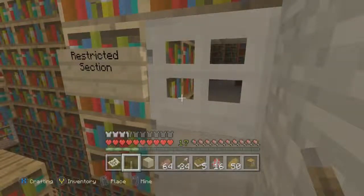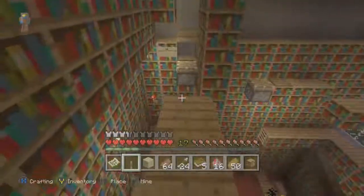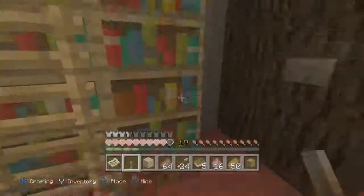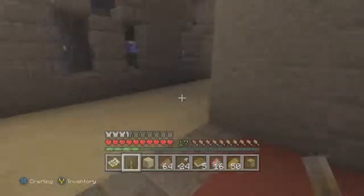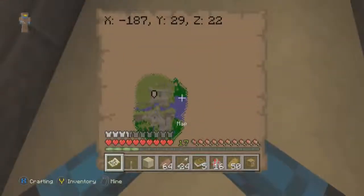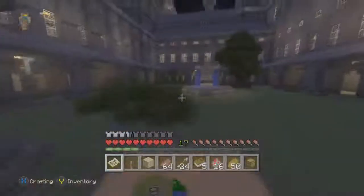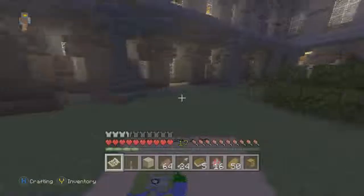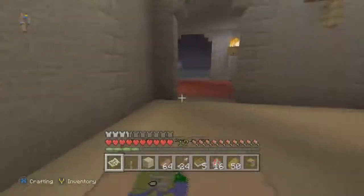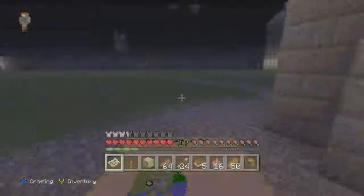Across here. Okay. Restricted section. Right, okay then. Oops! Oh my god. Okay, what is this? What is this? Library. Nope, not library. Right. I want to grab that over here. It's another thing. But... Jesus Christ, that's a big area.